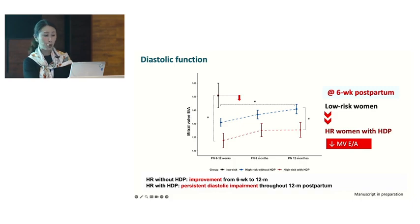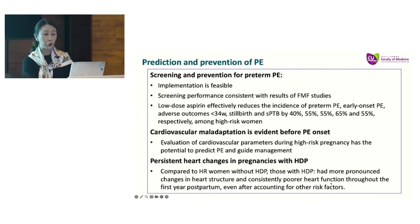In relation to our results, I want to present to you the E to A ratio. The low risk group was right here, normal value, and the 2 high risk groups had a very low value at the beginning in the postnatal period, with gradual normalization by 12 months postpartum, but again nowhere near the results of the low risk group. So essentially, these are the conclusions of our work.